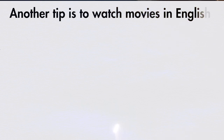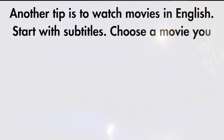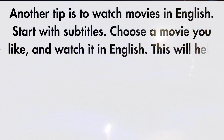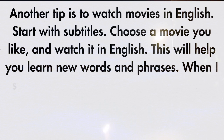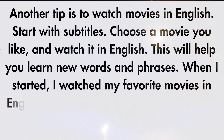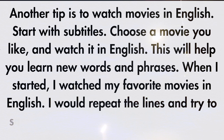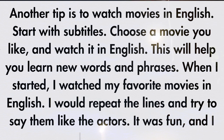Another tip is to watch movies in English. Start with subtitles. Choose a movie you like and watch it in English. This will help you learn new words and phrases. When I started, I watched my favorite movies in English. I would repeat the lines and try to say them like the actors. It was fun, and I learned a lot.